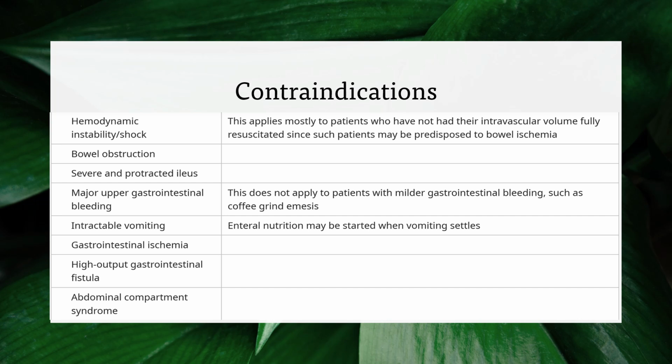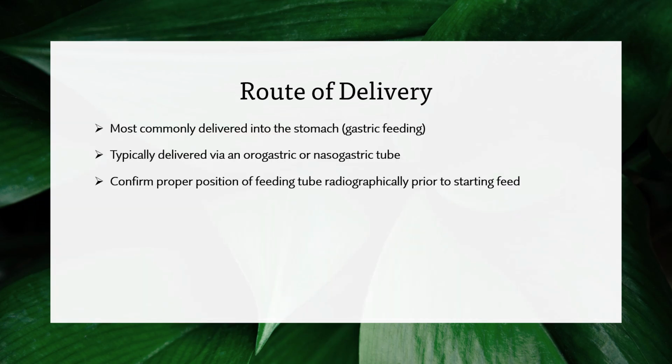Other conditions where enteral nutrition should be avoided include bowel obstruction, severe and protracted ileus, major upper GI bleed. Remember, mild GI bleed is not a contraindication for enteral nutrition. Patients with intractable vomiting should avoid enteral nutrition until vomiting settles. And patients who have evidence of bowel ischemia, high output GI fistula, and abdominal compartment syndrome should also not be offered enteral nutrition.